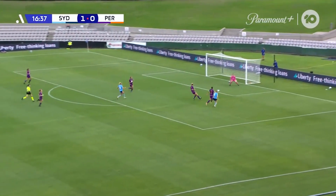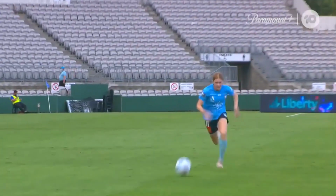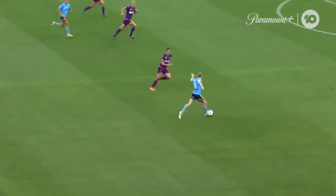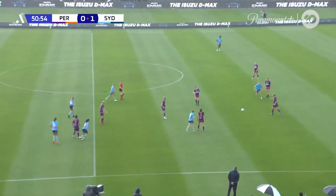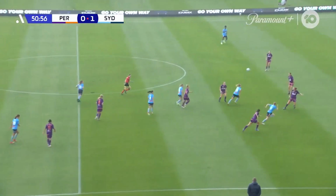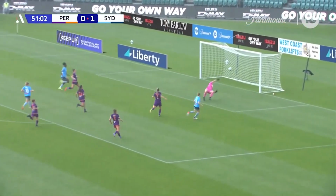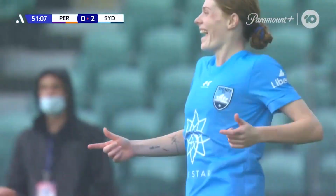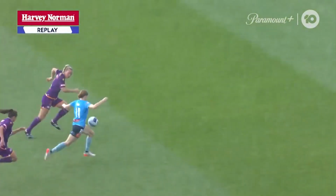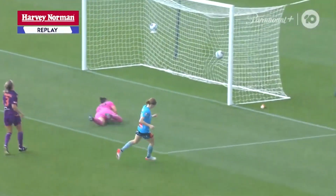Here they come again through Vine. She's one-on-one with Newbine, and it's a beautiful finish into the bottom left-hand corner from Cortnee Vine. Sydney FC lead 2-0. That's her fourth of the campaign, and Sydney at 2-0 to the good. Getting plenty of distance even in the heavy conditions. Hawkesby, Vine. Vine breaking into the penalty area, one-on-one! That's what she does. That's Cortnee Vine. Sydney 2-0. And they wrap their hands a little bit more firmly around the Premier's Plate now.